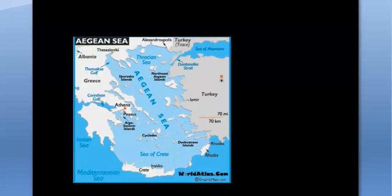Then the Aegean Sea. Pardon me for my pronunciation, it's not up to the European pronunciation, but let's continue. The Aegean Sea separates Greece from Turkey. Okay, let's see in the political map of Europe.